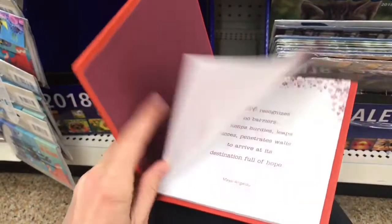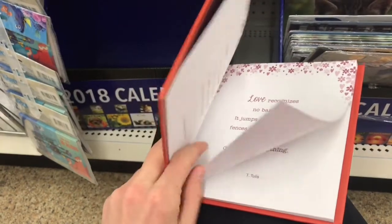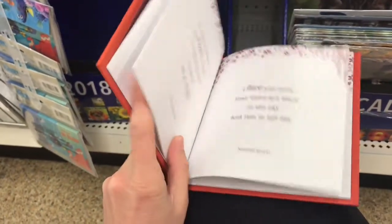These books are so nice. They had different selection of books and they had little quotes, like love quotes inside of them.